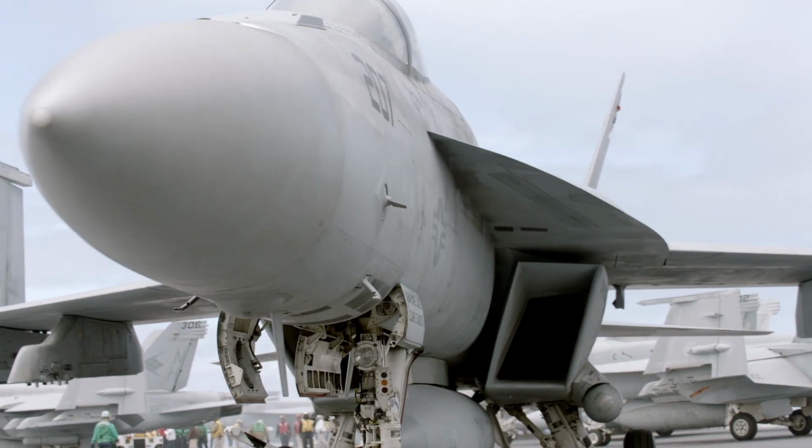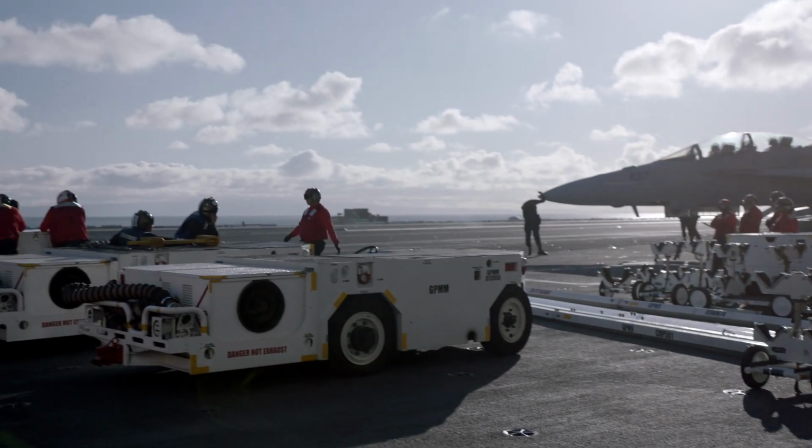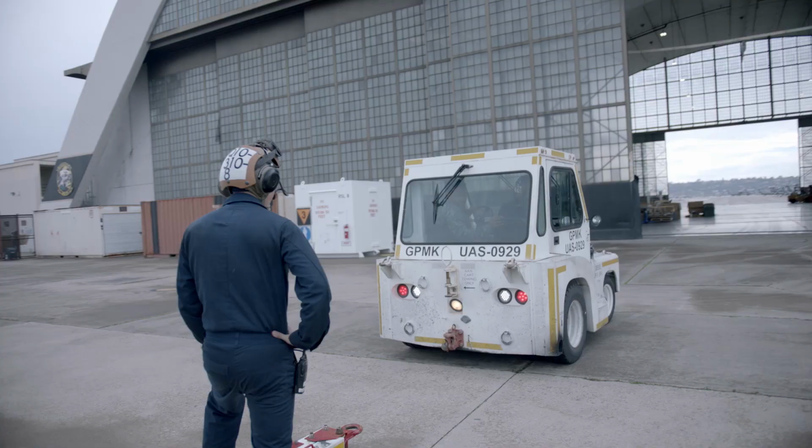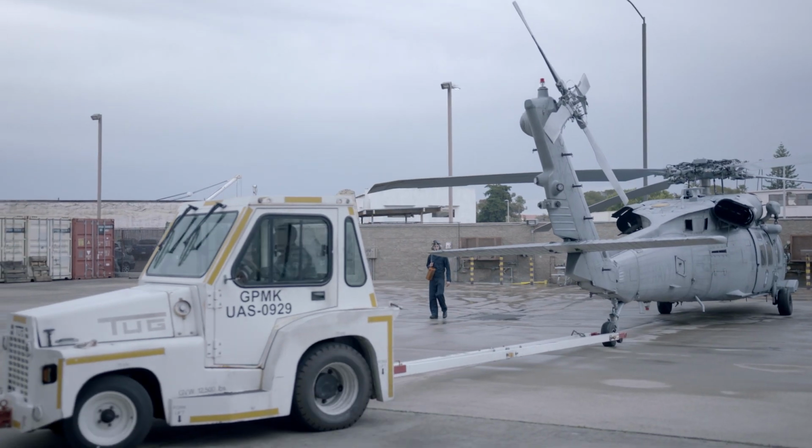If they're moving a jet from the flight deck down to the hangar bay, they have to use a spotting dolly or a tow tractor to tow the jet onto the actual elevator itself. They actually pull the aircraft and move it around.